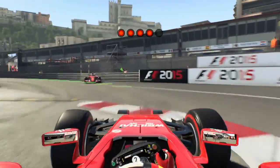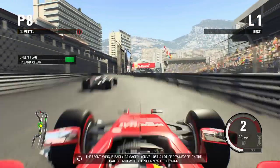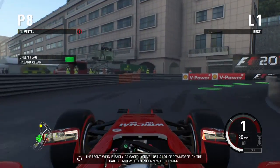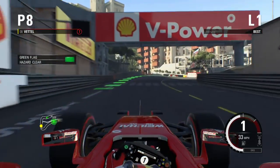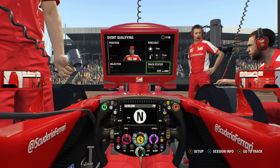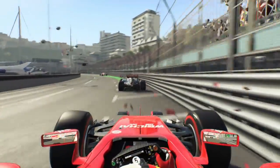Oh, God. Oh, God! What the hell? What the hell? No, I'm restarting the session, man. That is some bullshit. Seriously. What are the odds that on my first flying lap, as soon as they let me go, Raikkonen spun it in the other end of the wall, and now I'm out in traffic.